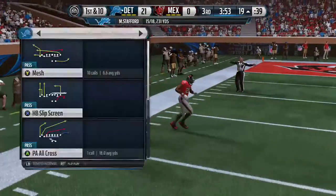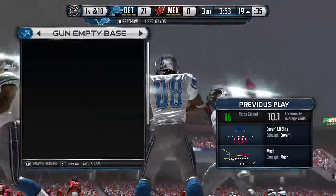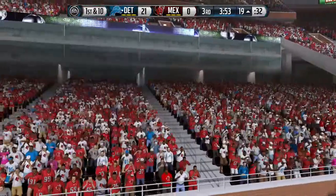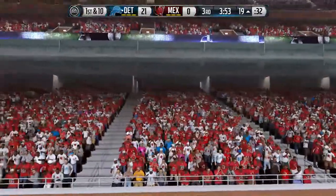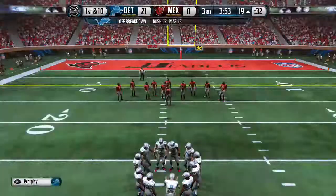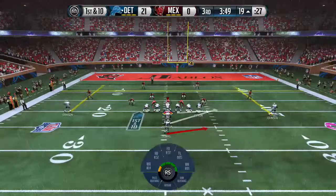Jim, the offensive coordinator's done a terrific job so far here today. He's got his team winning. You're in the red zone. Let's see how clever he's going to be on this call. The offense is set at the line for the first down after that completion.